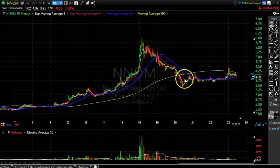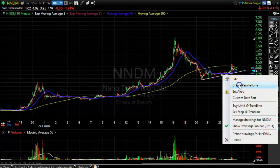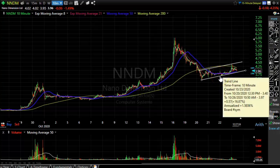We can see that it is starting to form a rounding bottom. So as long as it can hold within this channel and then move higher, that is very constructive for another move up. Now, of course, right now it is dangerously close to breaking that channel, but that's not a big deal. When you see stocks that are within channels, they can hang out in that channel for quite a while. So until it breaks it, I wouldn't be worried about it going to the downside as of yet.